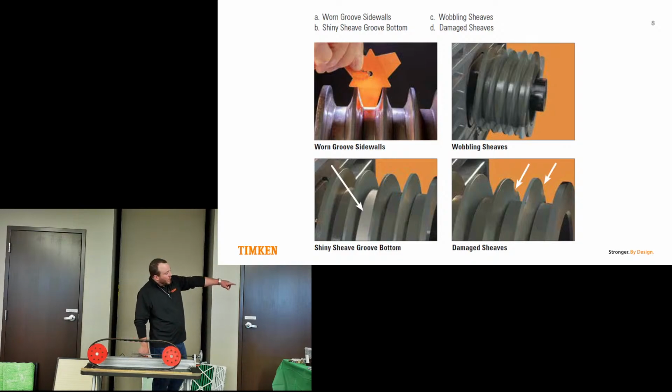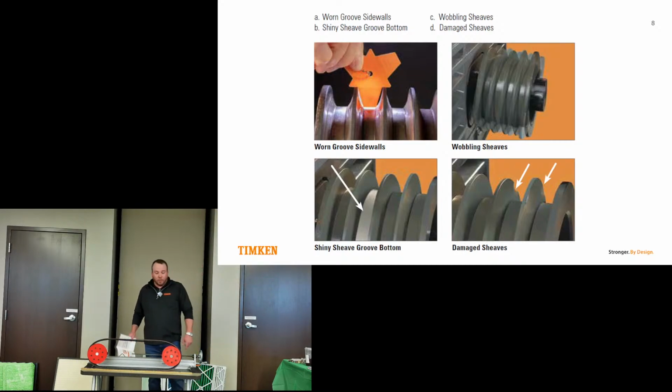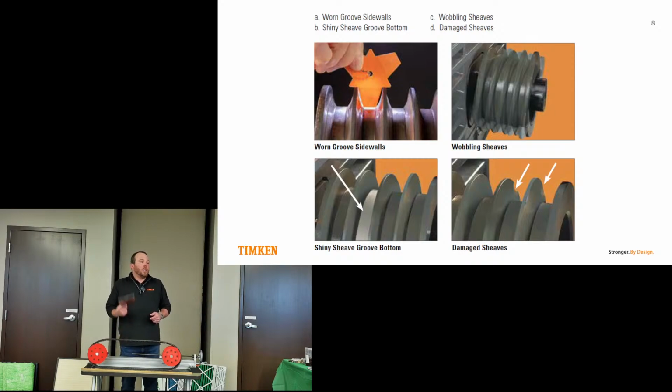All right, check for, like I said, shiny on the bottom, damaged sheaves, and if your sheave is wobbly. 50% of all belt failures are due to worn sheaves, right? So anybody guess how often we recommend changing out your sheaves in relation to your belts? What was that? Okay, how often when you change a belt should you change your sheave?